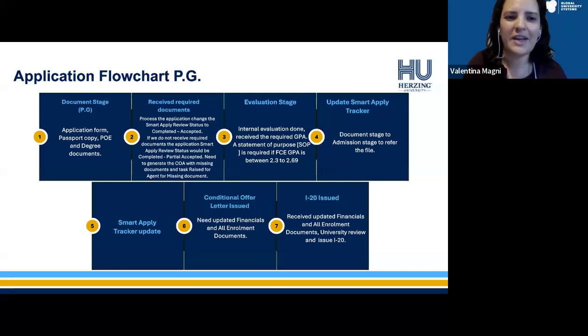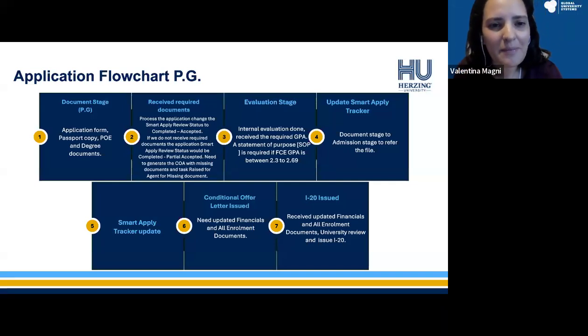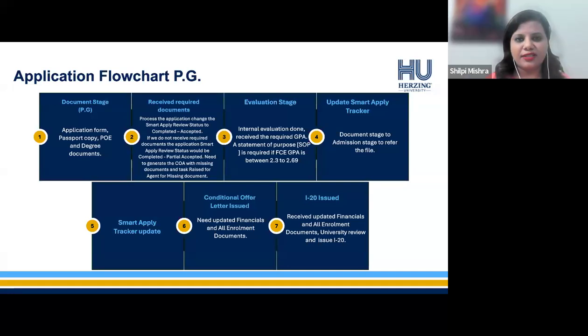Thank you, Anissa, for that information. I would like to bring back Shilpi to the stage because the application flowchart for undergraduate programs you shared with us was so informative. Could you please share with our audience how the application process looks like for postgraduate programs? Sure. Thank you, Valentina, and thank you, Anissa, again for the deep insight about the postgrad programs.